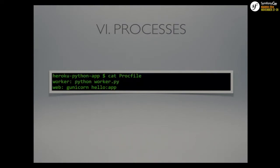Because if you have a Python app, maybe you have some background worker that runs all the time, listens on a 0MQ or RabbitMQ, for something to do. And then a web process uses Gunicorn. Python has a WSGI specification to interface between web servers and frameworks, and you can stack middlewares in between.